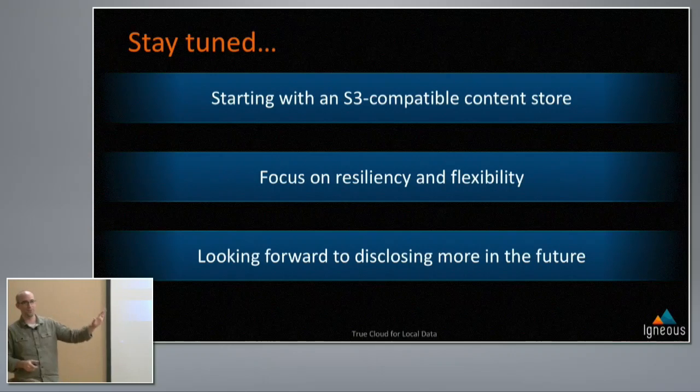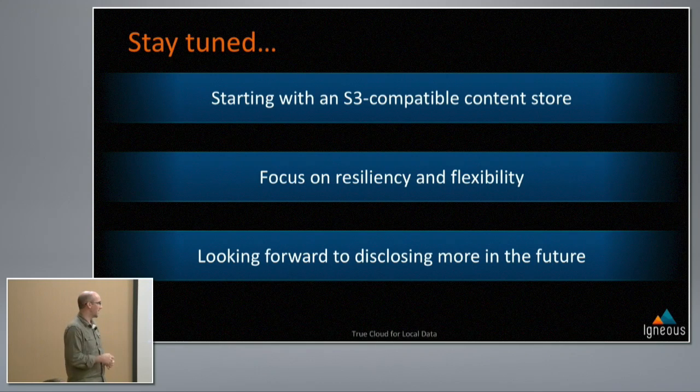There's some fun things coming up there. So that's kind of where I'll leave it right now, which is the stay tuned. I think you can see where we can go with this. Today it's about S3, which runs on spinning media well, just based on the workflow that's there. It's large transactions, chunky data at that point in time. We had a big focus on resiliency and flexibility to go do that, and then there's some more things we got coming in the future that will take advantage of that architecture a lot more.